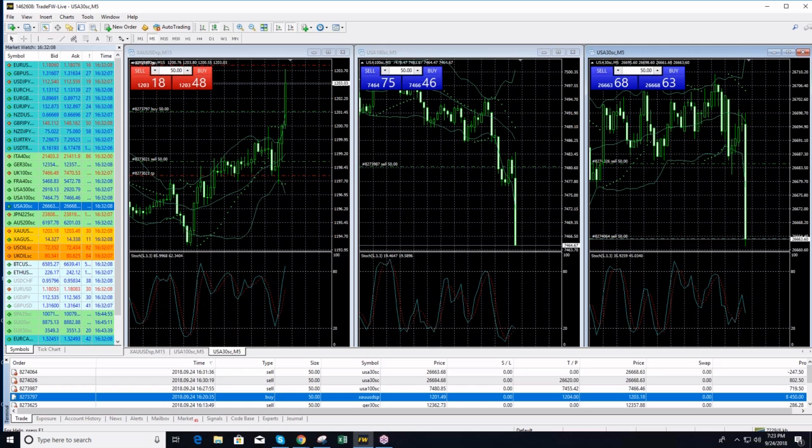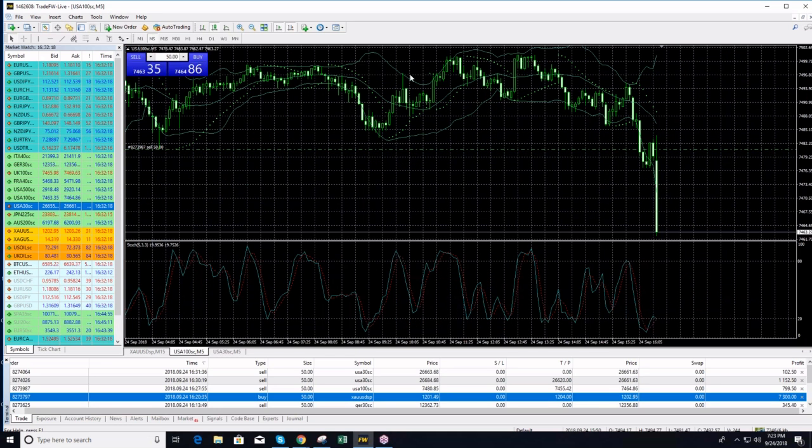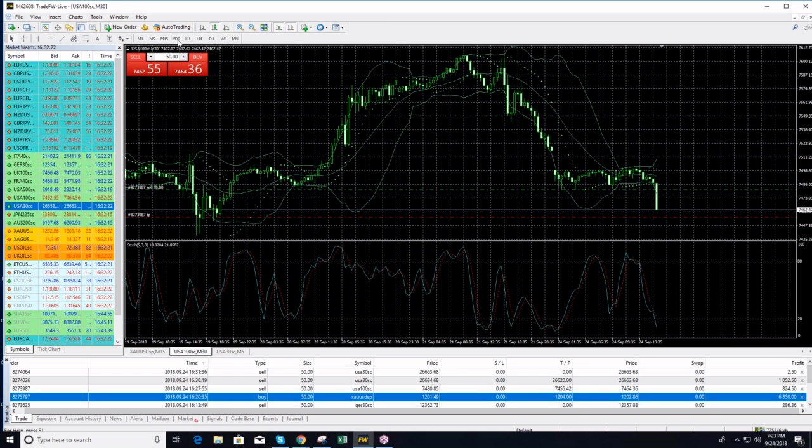So wonderful, guys. I want more. I want more. Look at USA 100, guys. Very close to hit our take profit. Come on, come on. I'm expecting here at least $1,700. On USA 30, I'm making $1,300. On gold, I'm making right now $6,000. Yeah, that's the way we like it.